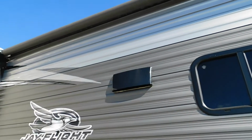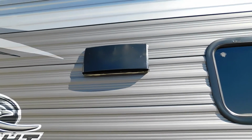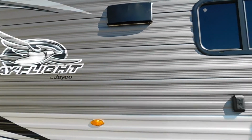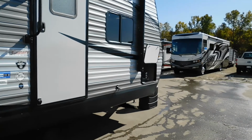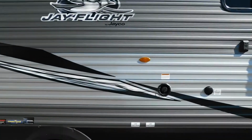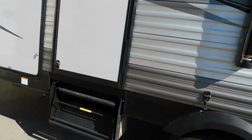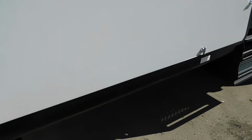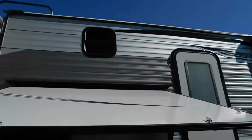You have your big awning. This is access to the hood vent on your microwave. Pass-through storage up there. Come to the back of the unit here. Doorway for your bunk room. Your outdoor kitchen. It's just on hydraulics, so it'll come up nicely.